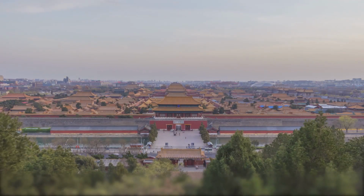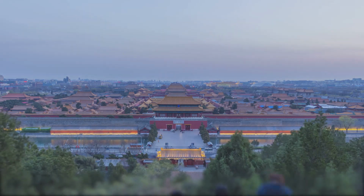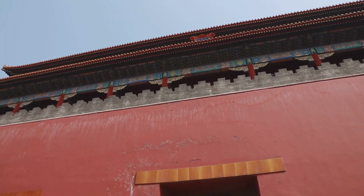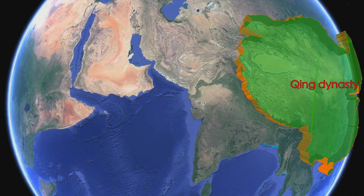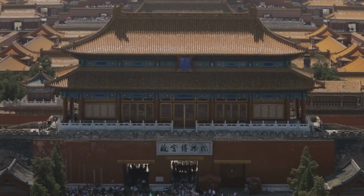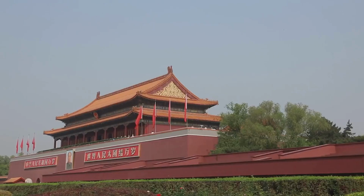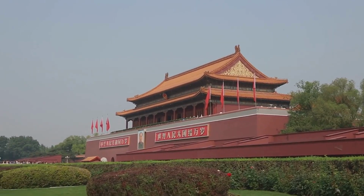It was the imperial palace of China for 492 years, from 1420 to 1912, and was the home of 24 emperors, 14 of the Ming dynasty and 10 of the Qing dynasty. The Palace Museum in the Forbidden City is one of the world's largest cultural museums, hosting 14 million visitors per year. Exotic buildings? Yes, there are European and Arabic-style buildings in the Forbidden City.